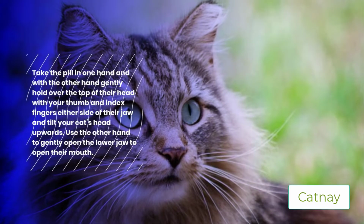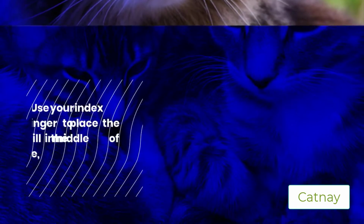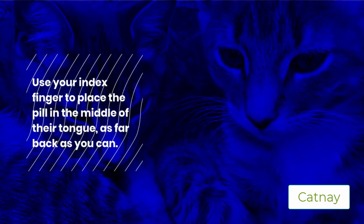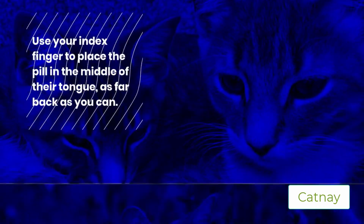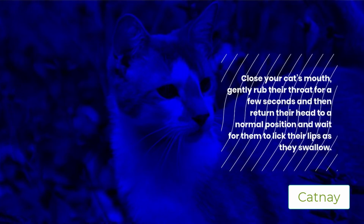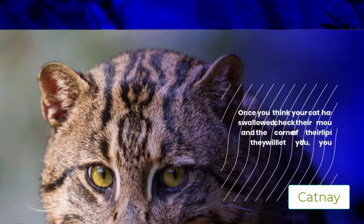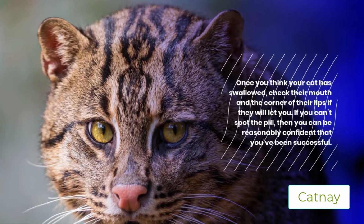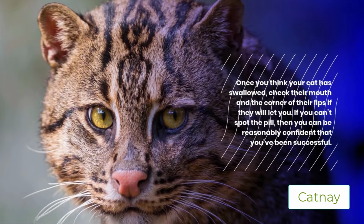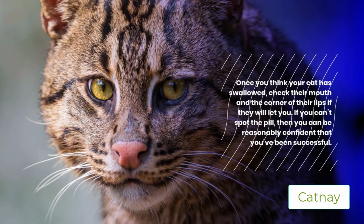Take the pill in one hand and with the other hand gently hold over the top of their head with your thumb and index fingers either side of their jaw and tilt your cat's head upwards. Use the other hand to gently open the lower jaw to open their mouth. Use your index finger to place the pill in the middle of their tongue, as far back as you can. Close your cat's mouth. Gently rub their throat for a few seconds and then return their head to a normal position and wait for them to lick their lips as they swallow.